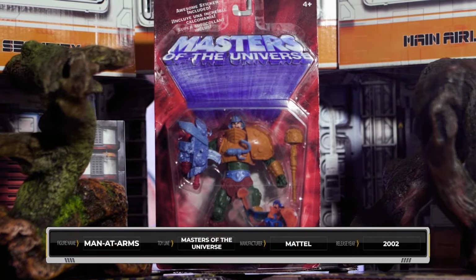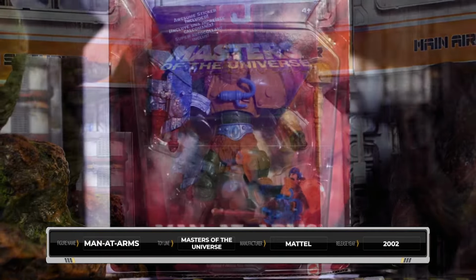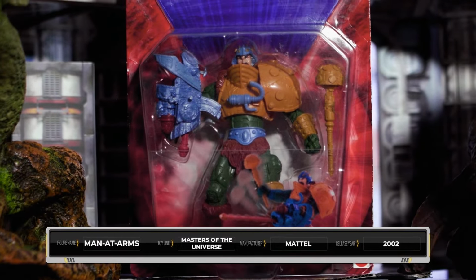Now, Jay, you already talked about Trap Jaw, so I'm gonna showcase maybe my second favorite figure, because I 100% agree with you. Trap Jaw is just amazing and menacing. But here's a cool counterpart, and that's Man-at-Arms. Now, Man-at-Arms is bigger, bulkier, sleeker as well, but he comes chock full of muscles, cool gun, he got his signature mace, and he's just an imposing figure.